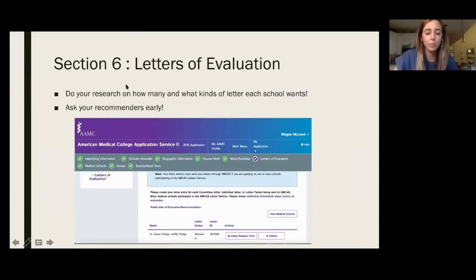All right, cool. So then section 6 is for letters of evaluation. Hopefully you guys have in mind some of the professors or mentors or anybody that you are going to get letters of evaluation from. And my advice for this is do your research on how many and what kinds of letters each school wants from you. So figure out first which medical schools you're going to apply to. Then do your research on those schools.